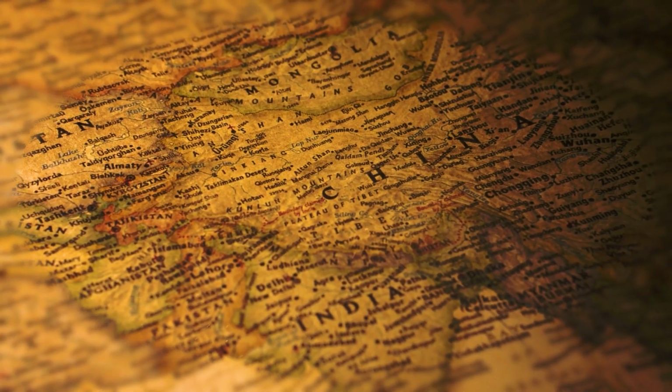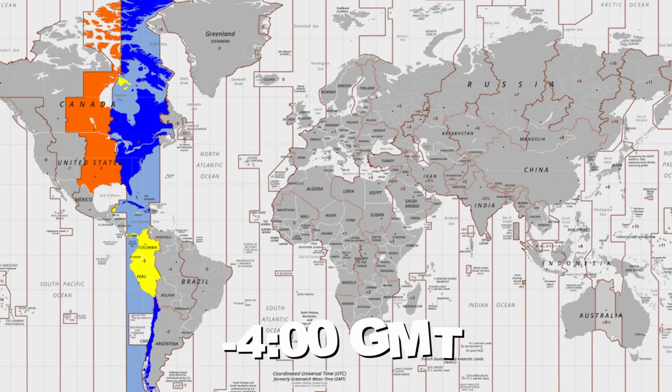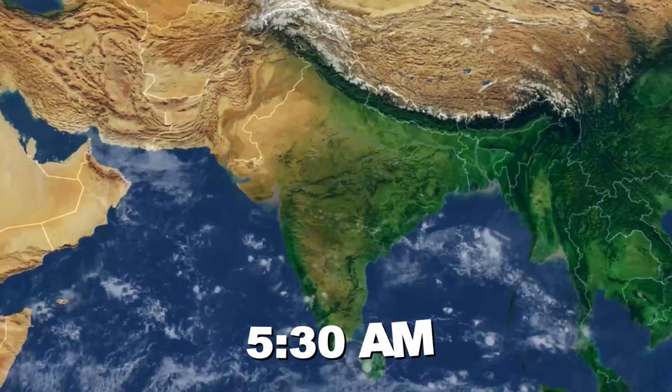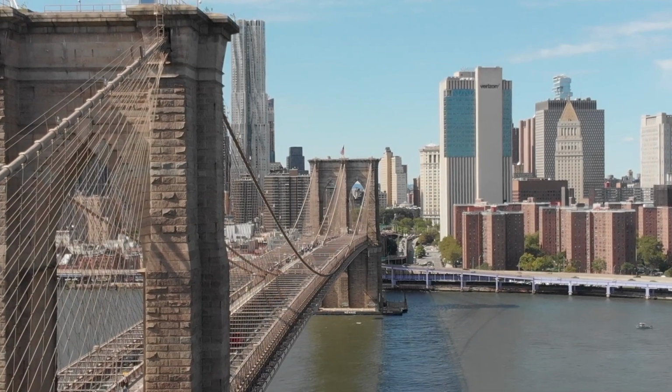Every nation has a time zone that relates to GMT. For example, New York is in a time zone of -4 hours GMT. When it is 0 GMT, for instance, it will be 5:30 a.m. in India the following day and 8 p.m. in the day before in New York.